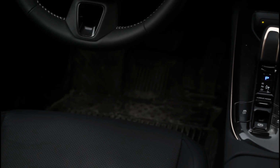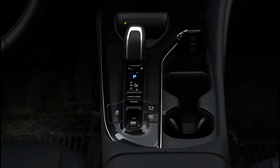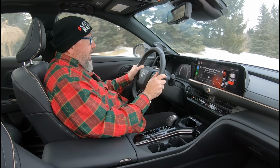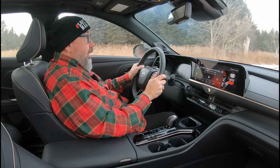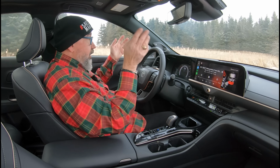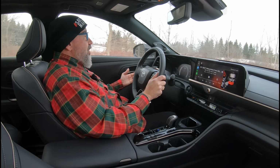With respect to the eCVT, yes, you eCVT enthusiasts are going to tell me all about it, but if it walks like a duck and quacks like a duck, it is a duck. This thing drives like a CVT, so you do have those unusual sounds coming from the 4-cylinder because the transmission is doing all of its things, and I'd much prefer a geared transmission here.